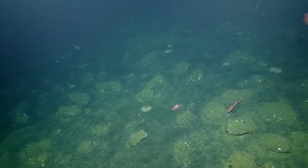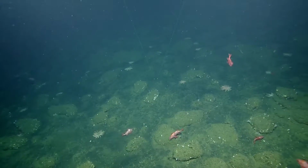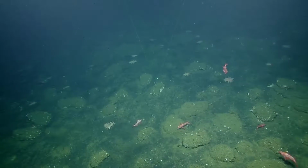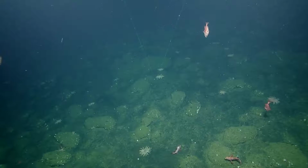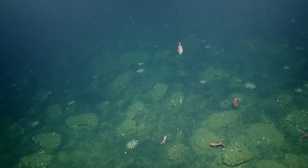What just happened there with that sunflower star? Yeah, it looks like he got dive bombed. Oh, okay. Wondering the same thing. Let's see what this guy does. Off just to the right. And look in the Argus cam, too. They're all still going down. Oh, yeah.